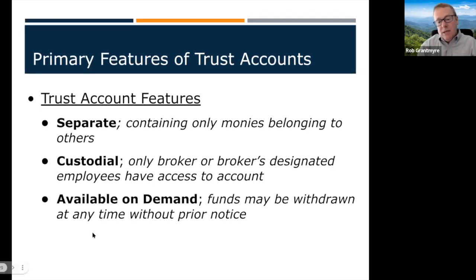So that's custodial. And then, available on demand, funds may be withdrawn. Some people freak out when they see those two. They're like, don't those contradict each other? And I say, no. Available on demand means that the firm or the attorney can withdraw them on demand, but the person who paid them cannot, right? If the person who paid the deposit wants their money back, well, we can probably make that happen, but certain things have to happen first. But the trust account owner, whether it's the firm or the attorney, must be able to access the funds on demand.